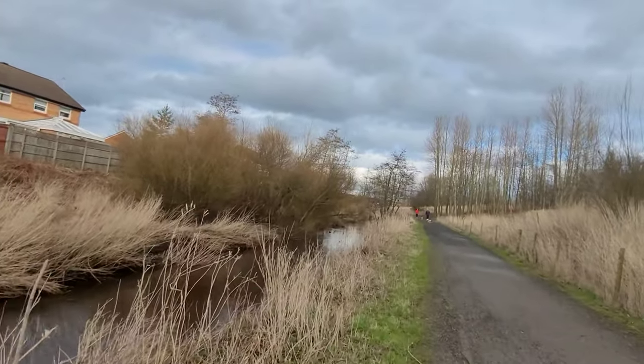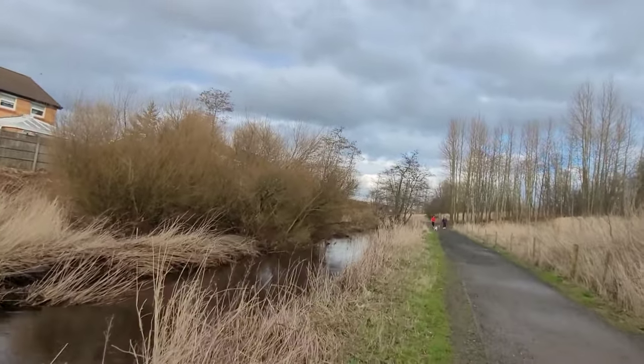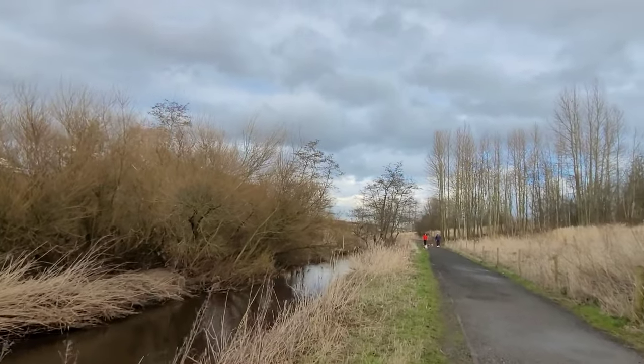I follow the original canal. Well, it was the cutting. It'll tell me a bit further up when this was cut. I'm pretty sure it gives you the information.